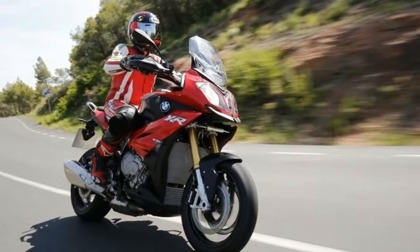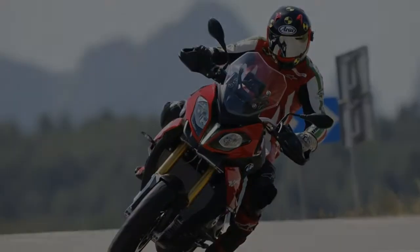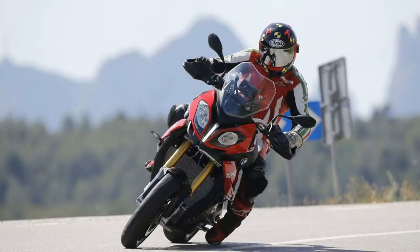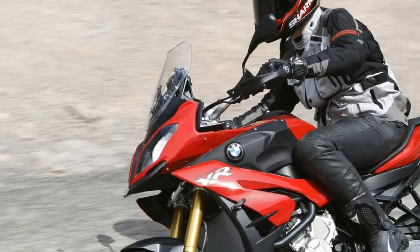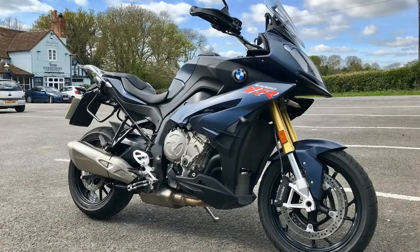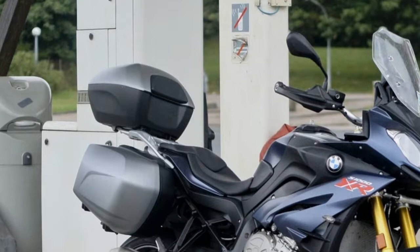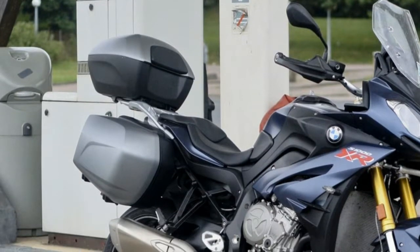BMW S1000XR reviewed. When I rented the BMW S1000XR for a 6-day trip riding the Dolomites in northern Italy with my two amigos, I had no idea when I signed the rental agreement and threw a leg over the big bike for the first time that I'd be so enamored with it. 5 days after landing back in Los Angeles, I beelined it over to the BMW dealer and bought one.